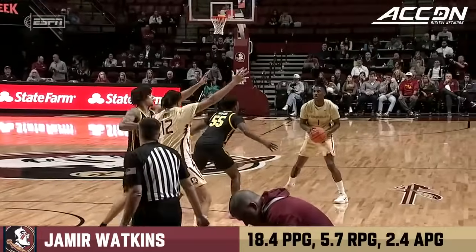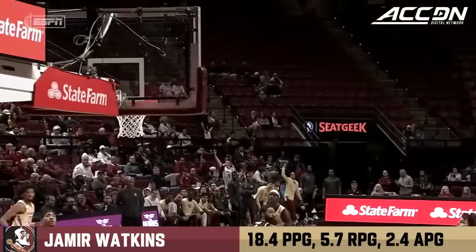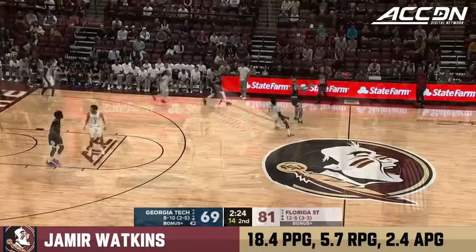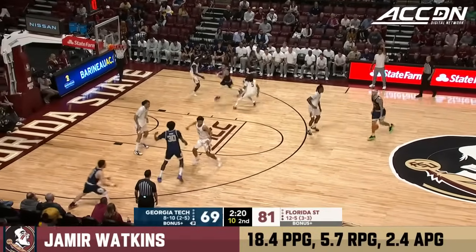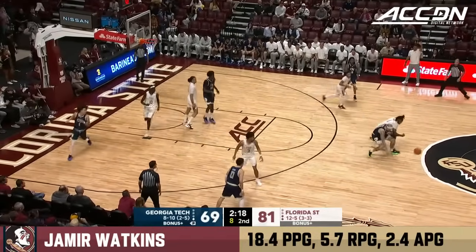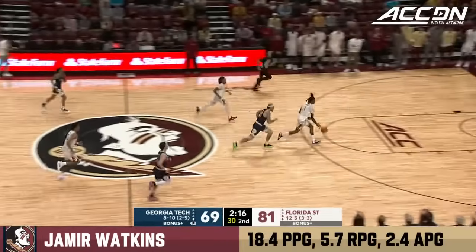There's an end 8, batting the hatches down. This time, he rips it from beyond the arc. Well, Watkins looked like he wanted to pick that one off. Instead, he picks the pocket of Powell.